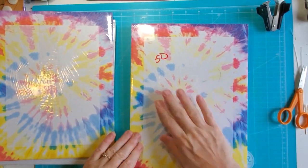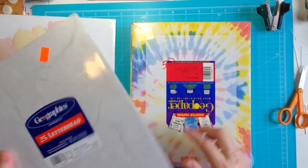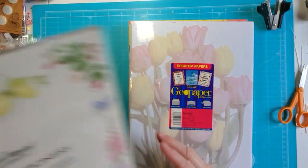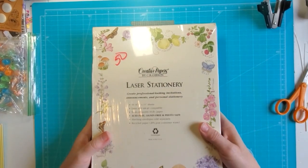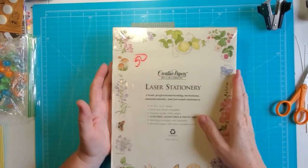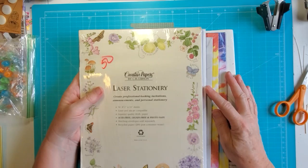These were 50 cents each. There was a whole pile of them. There were other designs and stuff that I didn't care for, so I just picked up the ones that I liked. That was a score. Then I got up there and she's ringing these up, and then she says, oh, crafts are 50% off today.